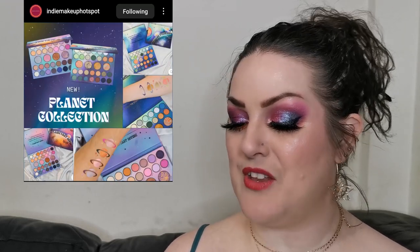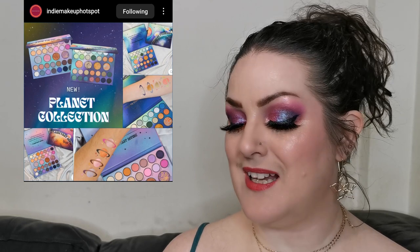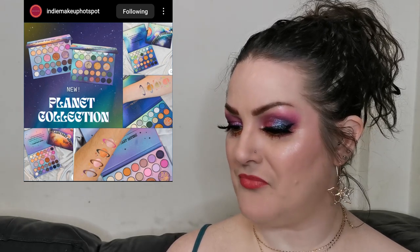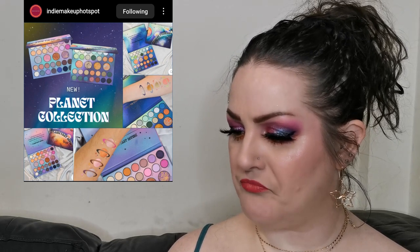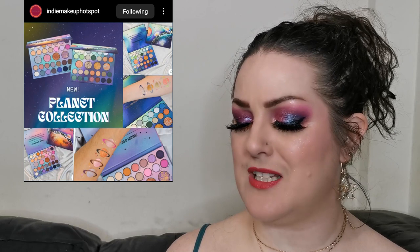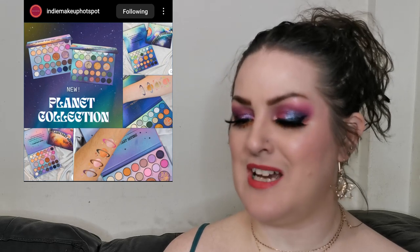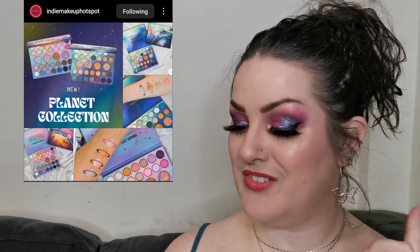I'm going to move on to Cara Beauty, who have their new Planet collection. It includes two eyeshadow palettes with 32 shades of velvety mattes and dazzling shimmer pressed powders. So there is the Stellar Starburst palette, featuring richly pigmented emerald greens, gorgeous golds, luxe taupes, deep navies and warm browns. So I'm guessing that is the one on the right in the picture of them both. That's the one that catches my eye.